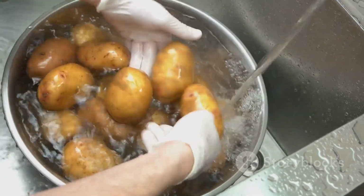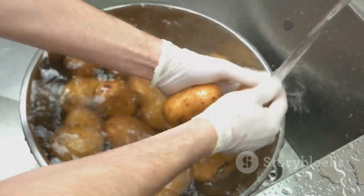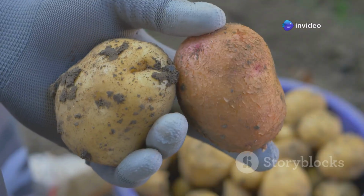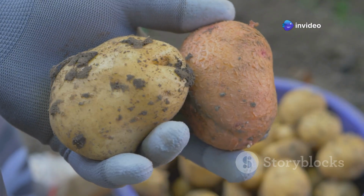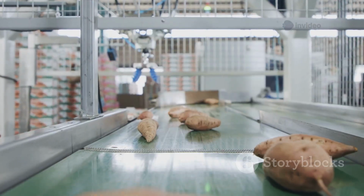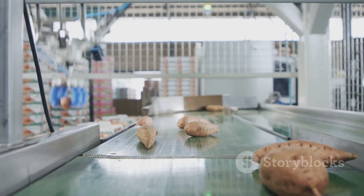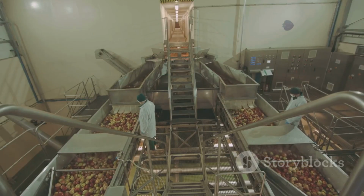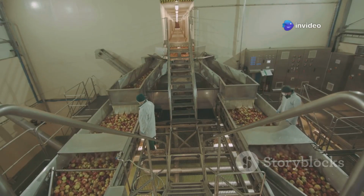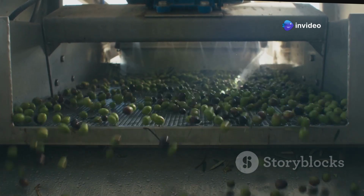From the steam peeler, the freshly skinned potatoes are given another rinse to wash away any remaining peel fragments. At this point, they look pale and naked, completely different from the earthy tubers that arrived just minutes before. The entire washing and peeling process is a continuous automated flow. Thousands of pounds of potatoes can be processed every hour with minimal human intervention. The efficiency is, honestly, breathtaking.